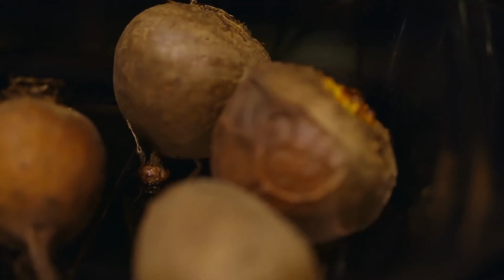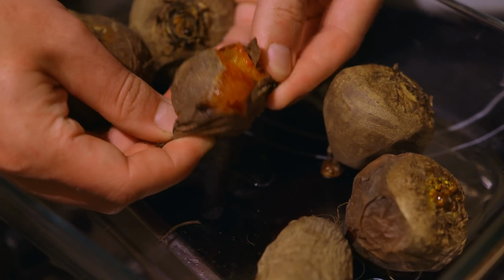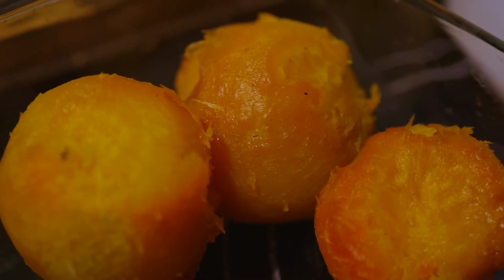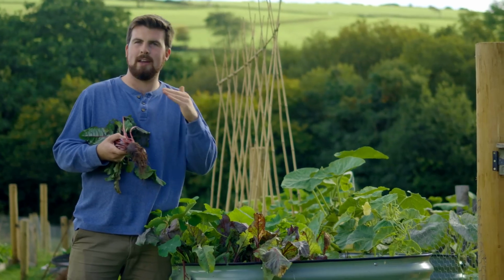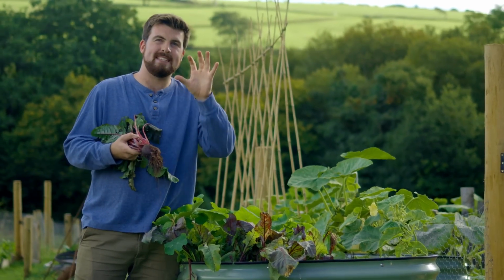Let it cook for about an hour to an hour and a half, and then let it cool for about 20 minutes. And then all you do is peel off the skin, and what you've got is such a beautiful, sweet, roasted root to enjoy. You can have it hot, you can have it cold.